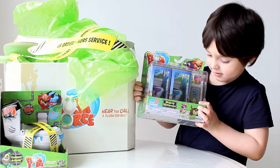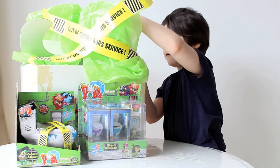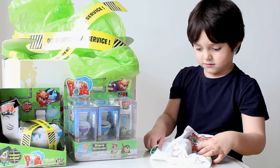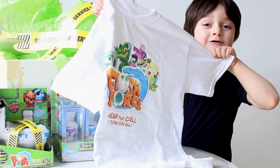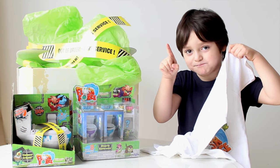Whoa, there's 8 flushies in that pack. Yeah, we have 1, 2, and even there's a mystery one. Kind of small. Wow! What is that? I don't know. Wow, it's a flushboard t-shirt. Wow, do you want to wear it? Yes! 1 minute, guys, I'll be right back.